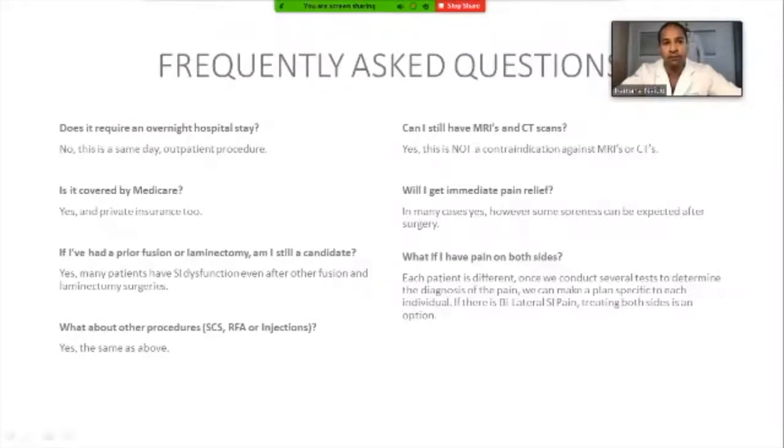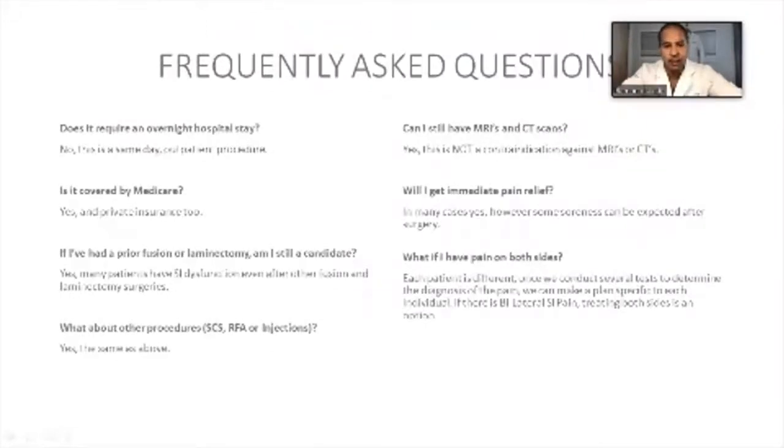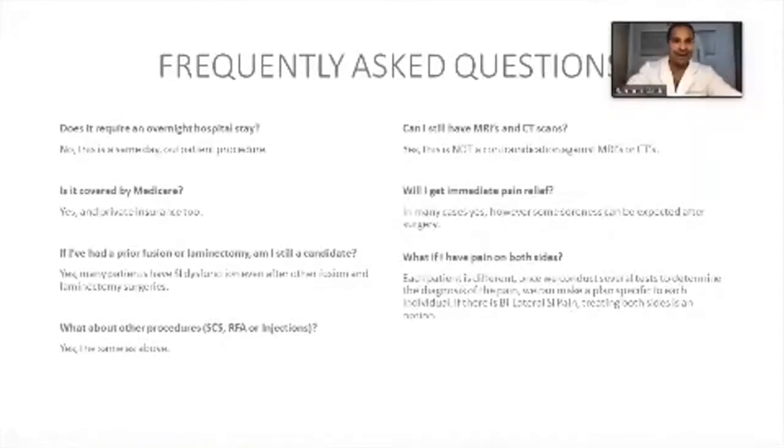And then the last question in the FAQs: what if I have pain on both sides? This is a great question. I'll tell you that I started doing this procedure about 2 to 3 years ago. And some of the first patients I saw, we ended up doing both sides at the same time. And while you can do it surgically, clinically, et cetera, I will say the recovery was a bit more rough for those individuals because of the restriction and not being able to sit. If both sides are done at the same time, you really can't lean on one side to give yourself some relief. So you really have to force yourself to stand up and walk around or lie down.